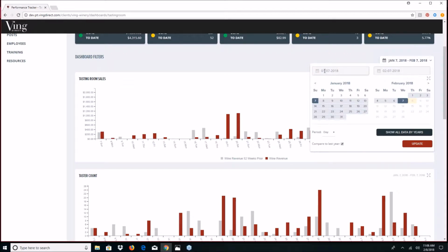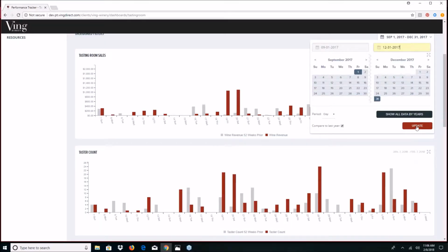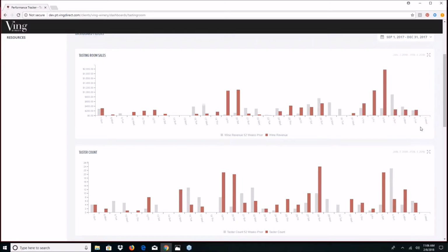The easiest way that we have found to do this is to manually enter your date. It just goes a lot faster. So I'm going to put in from September 1st, 2017 to December 31st, 2017, so that we have some back data, months' worth of data here. Okay, so I've put in my new date, and the important thing here is that you have to make sure to update the tracker.